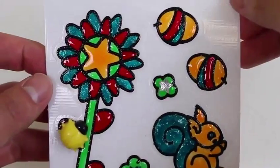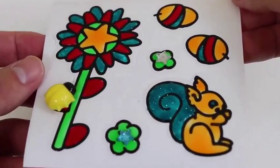Now we just have to leave it to dry. Now I can peel these off and put them on any smooth surface.